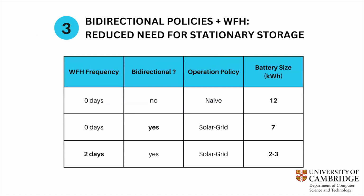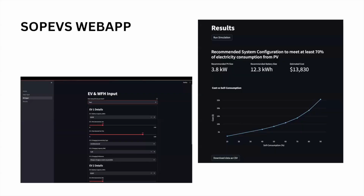Okay, and then thirdly, we really recommend to use some sort of work from home frequency and bidirectional charging if available, because as we can see here, by just adding bidirectionality, we can reduce the required battery size from 12 kilowatt hours to 7 kilowatt hours. And then if in addition we introduce 2 work from home days, we only need a battery that is 2 to 3 kilowatt hours large, so really, really small. And therefore, we really recommend the solar grid bidirectional policy with 2 work from home days.